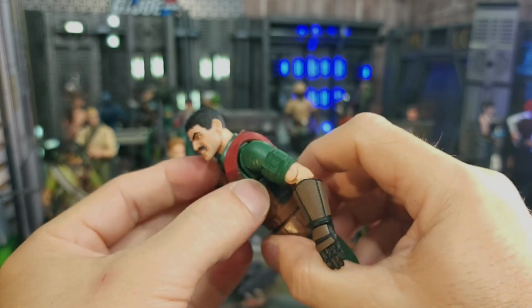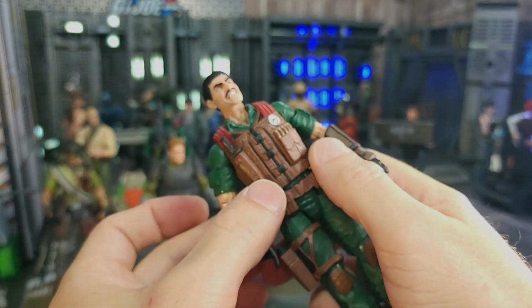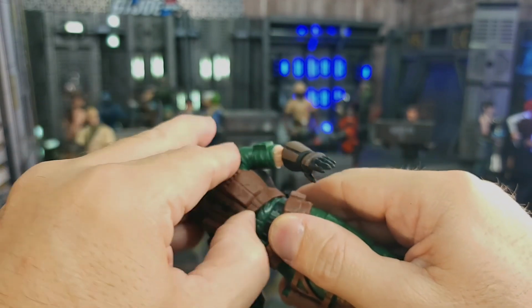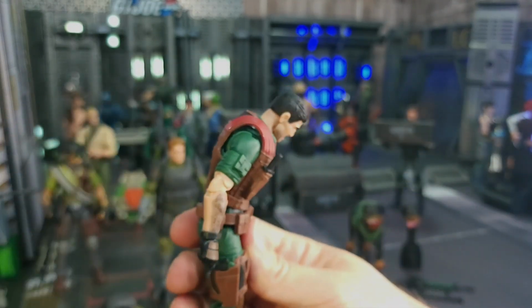It's got this vest. It technically would be removable, but we'd be in a fix, kind of like, I think it's even worse than Doc's. It would be very hard to remove that. Just trying to see. Yeah, he's got the same kind of effect, so it doesn't hinder too bad.